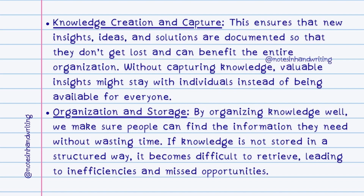Key elements of knowledge management. Knowledge creation and capture element ensures that new insights, ideas, and solutions are documented so that they don't get lost and can benefit the entire organization. Without capturing knowledge, valuable insights might stay with individuals instead of being available for everyone.